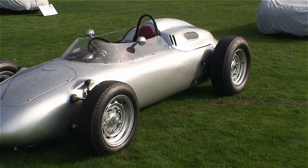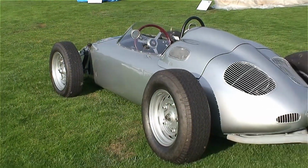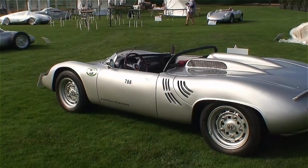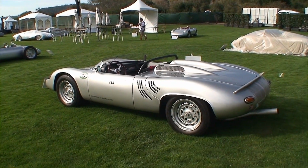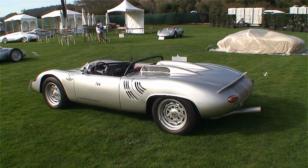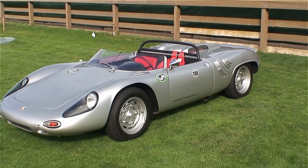This is a 1960 Formula One. This is the one that Dan Gurney drove. And I remember him saying the gas tanks were on either side of the pilot's seat. Now that's 1961. 718 is the 8-cylinder one. As you can see, the rear back of the front door is a lot longer than the other Spiders.